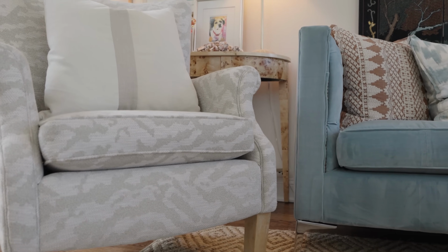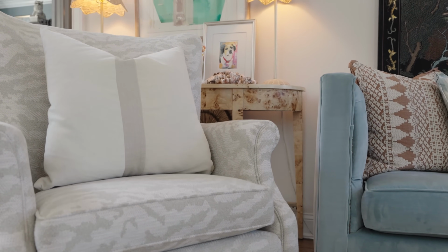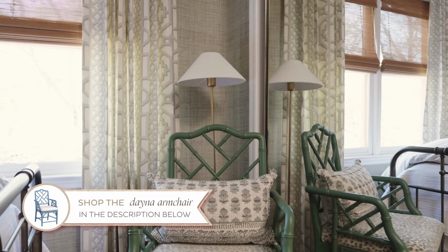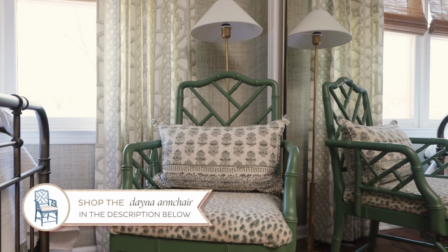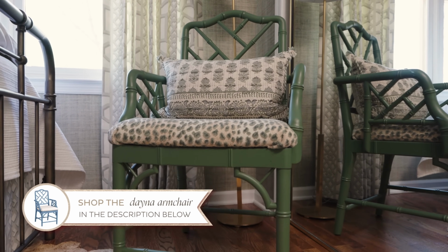And that way those can probably travel with you, whether you break up the set, maybe you put the 2 chairs in your new bedroom or the sofa goes in a formal living room. But instead of doing one big, large piece, maybe breaking it up into smaller pieces that have more flexibility.